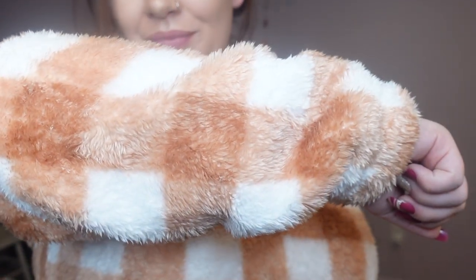This is honestly probably my favorite. It's so cute. So it's just a zip-up sweater and then a cute little shorts set. Let me get close so you can see the material. Like, how adorable is this? I'm obsessed with this. I think it's so cute and so cozy.